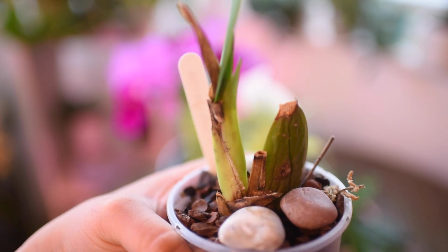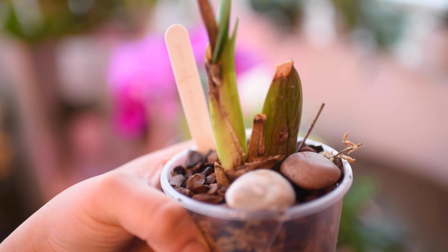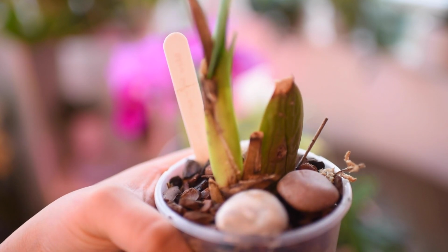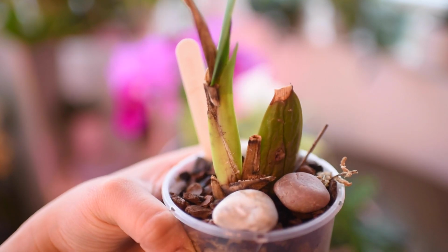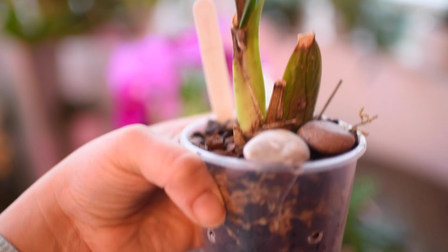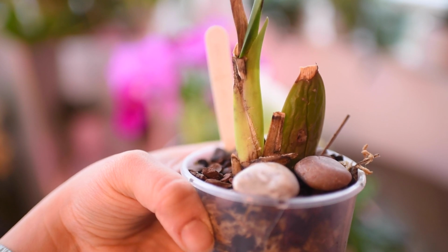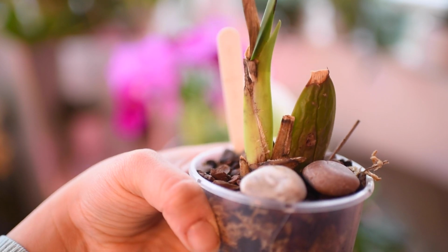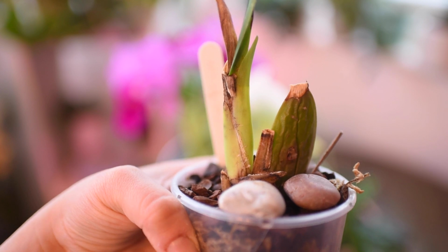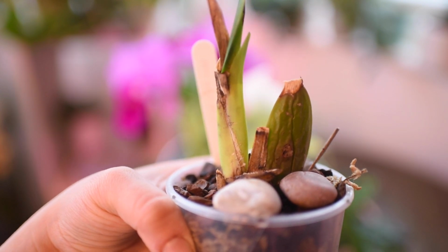It had some roots. I was quite hopeful with this one, but I'm not seeing any new development. Nothing new is happening here. So I'm not sure what will happen to this plant yet, but I'll keep you posted if I see something new sprouting from this plant, which would be lovely. It seems to be a beautiful plant, but yeah, let's see.